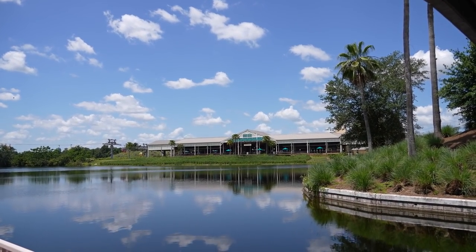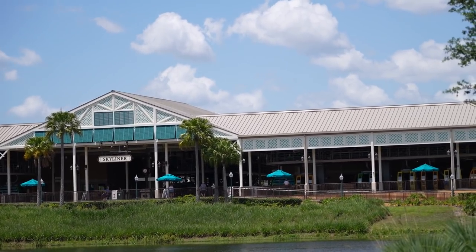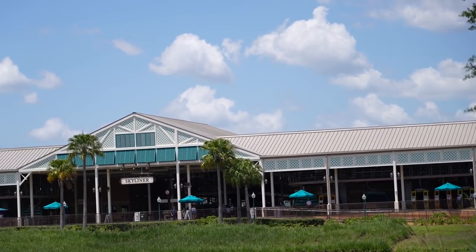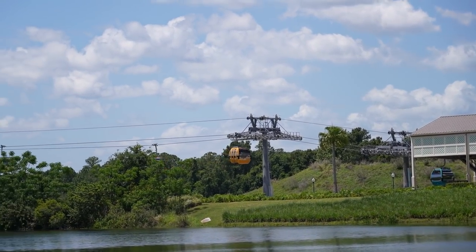This brings back memories of when we came out here to do updates on when the Skyliner was being built. We would come over here and have a look, see if we could figure anything out, see if we could see them doing testing. And now here it is, built, fully operational, and running, and glorious. I love the Skyliner. It's so nice and convenient.